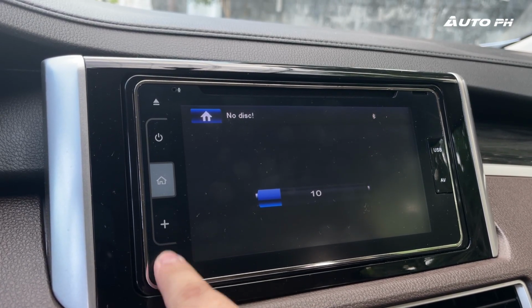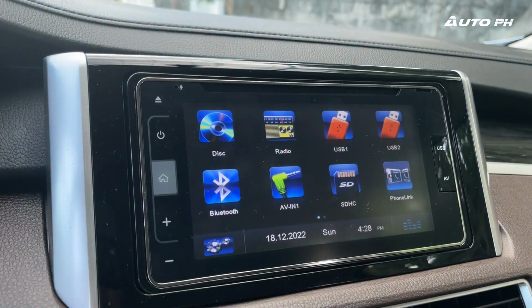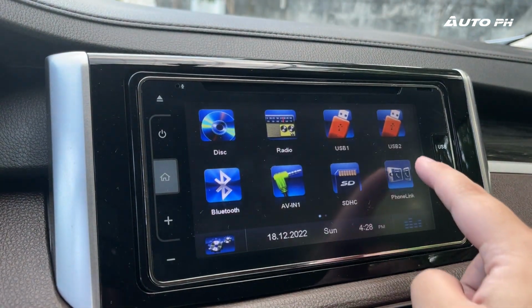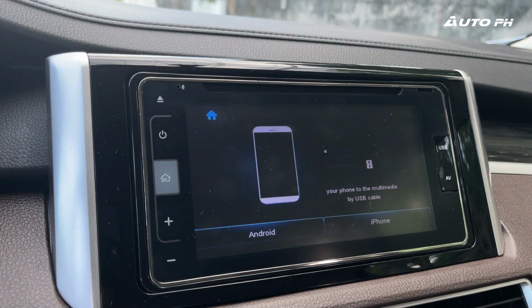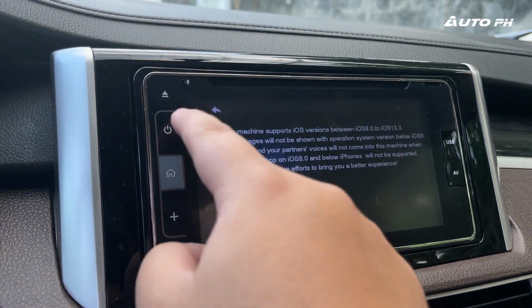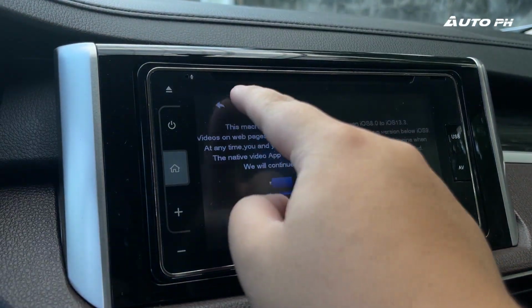It doesn't have Apple CarPlay and Android Auto. It has phone link, which unfortunately, based on my experience, doesn't work. It works on Android. There's an option for iPhone, but it doesn't work. Then also, the volume is a bit of a hassle to do, and it sounds annoying, the volume sound.